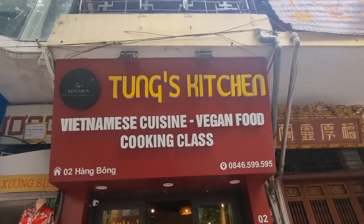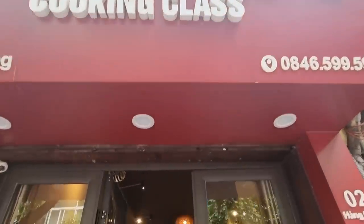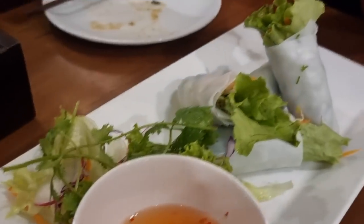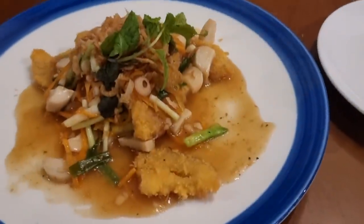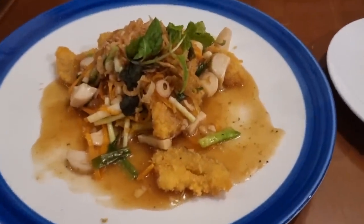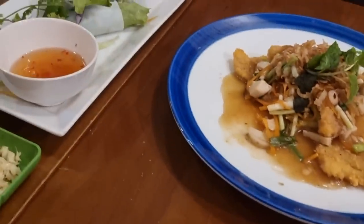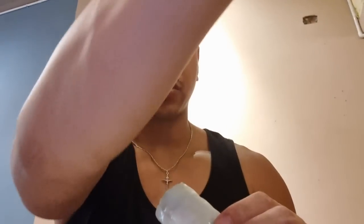Alright guys, it's lunchtime. We're eating at a place called Tung's Kitchen. Mmm, vegan food. Wow. Guys, look at the delicious food. Spring rolls, we've been craving this. Let's try. Guys, I had some of this. So good. This is fried bamboo. Oops, I mean not bamboo, fried lotus. Okay, let's try some fresh spring rolls. Mmm. Guys, RG says it's so good.